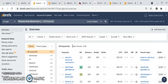But as you can see here, a couple of these high volume keywords are pretty low in KD, so you can start ranking and getting some traffic pretty easily. But then you have Phoenix Electrician, that's a 29. That's going to take some time and money and effort to start ranking for, because that number is so high. Same thing with Phoenix Arizona Electrician.